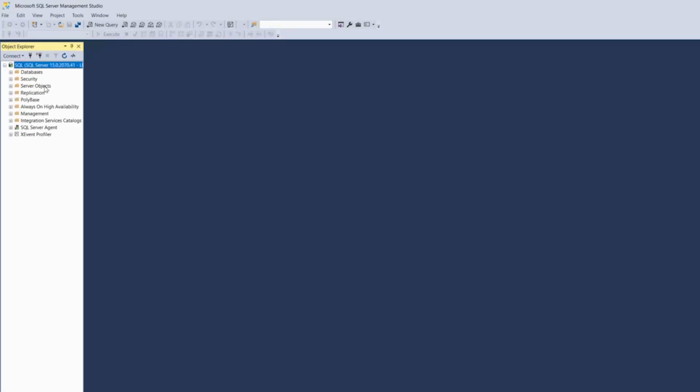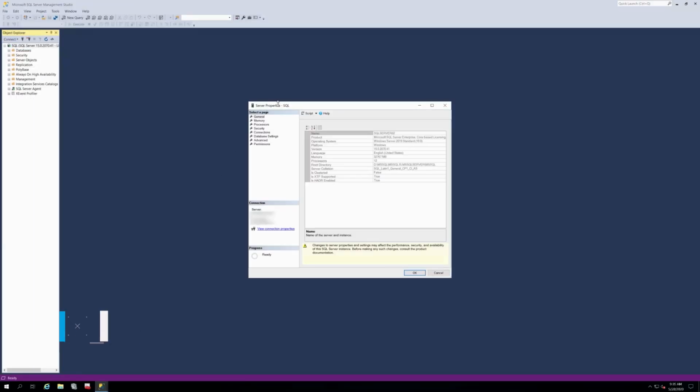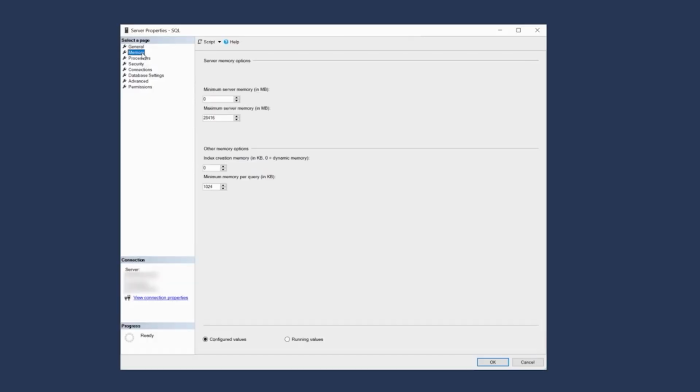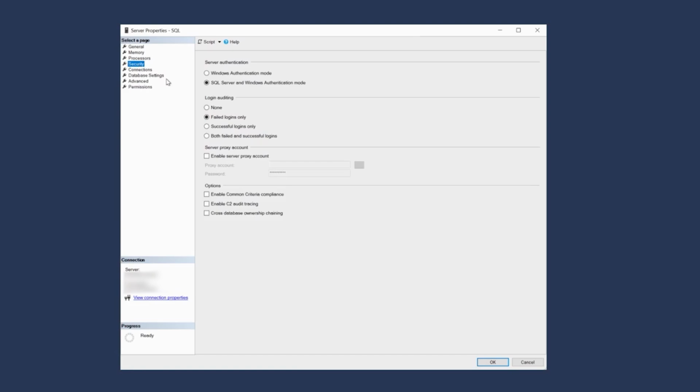Now I'm going to right click the SQL Server instance and select Properties. And basically what we can do now is go through and check all the configuration settings that we set up during the SQL Server installation. On the Memory tab, you can see the recommended setting that I selected for 28 gig, which reserves 4 gig for the OS and other applications. On processors, you can see that my server has 12 cores in a single NUMA node. And remember, we set my max DOP setting to 6 based on half of this value. On security, you can see that we're using SQL Server and Windows authentication.